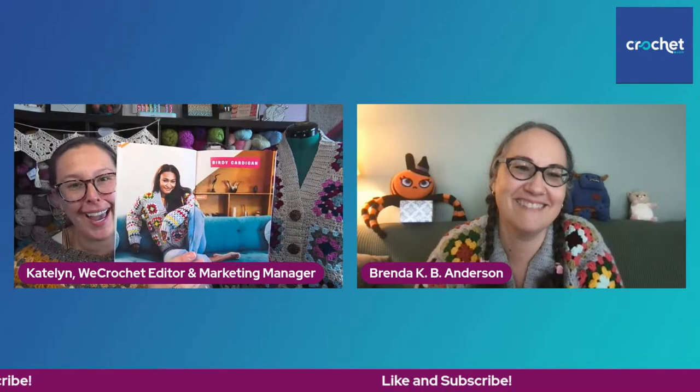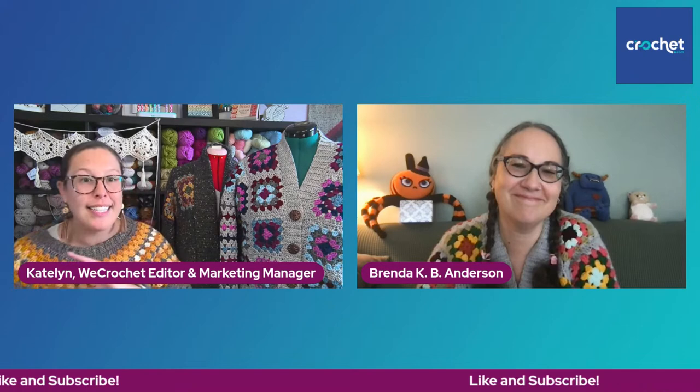The next one we have is the Bernie cardigan. This is one of my favorites. I love, love a true granny square. Give them to me all day long. I love them. So here I have the version that we did in our colors. Brenda is wearing the version that she did with her color palette. And I love it. I just love it.